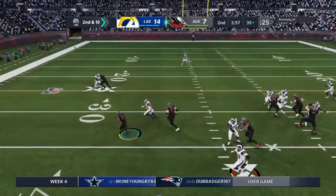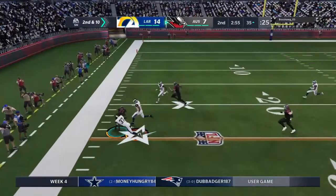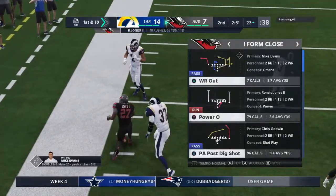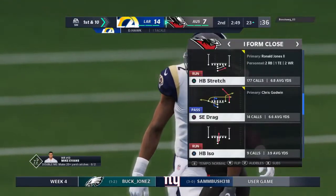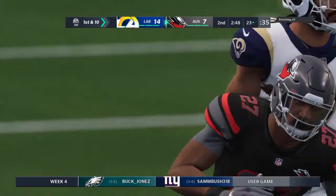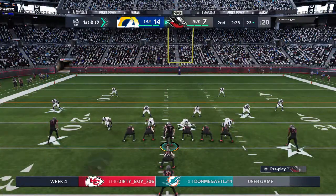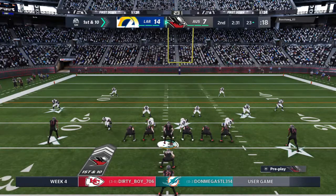Here's Jones. And brought down, but not before they're inside the 25. 12 yards there and a 1st down. I think they like this drive a little bit better there, partner. Running game helping out, picking up some of the slack. Because remember, the last drive they went 3 and out.